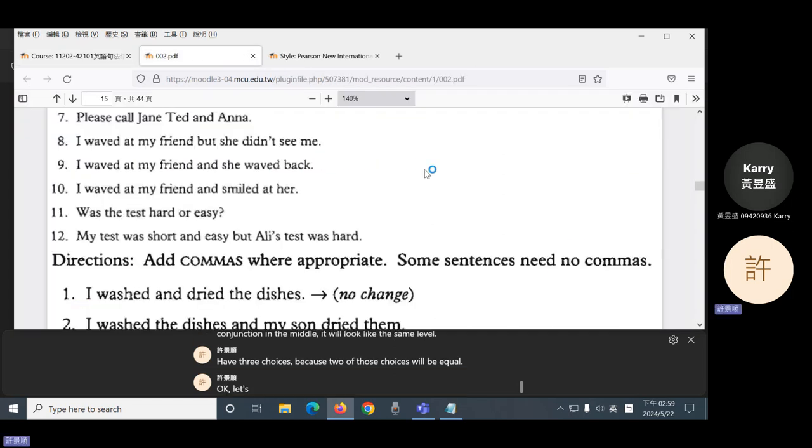Okay, let's go to the next one. Number 10, I waved at my friend and smiled at her. Oh, we just did that, sorry. Number 11, was the test hard or easy? Comma? No, hard or easy, two choices, no comma. Number 12, my test was short and easy, but Ali's test was hard. Comma?